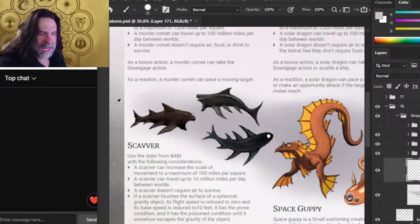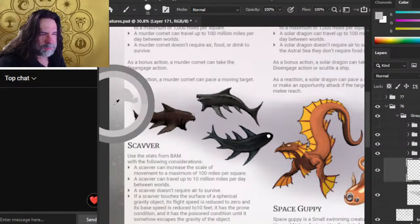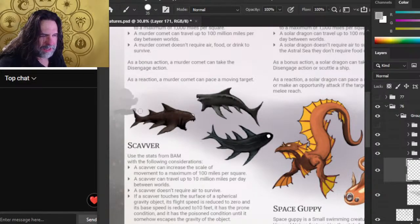At lunchtime today, we are going to continue working on the Spelljammer Eberron Asteroid Belt campaign that I will be running for my own personal home table. And this will be episode, is this going to be episode 3 or 4? I think episode 4. Anyway, we're going to do that.